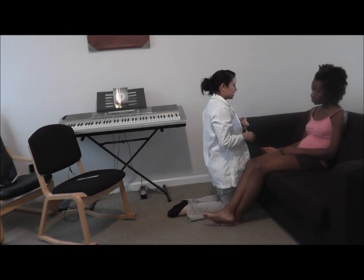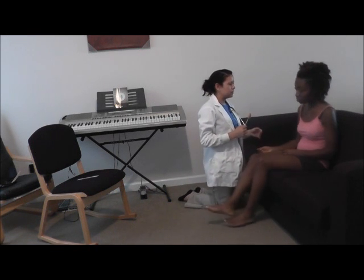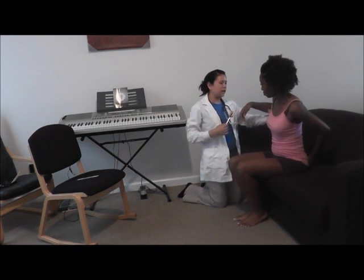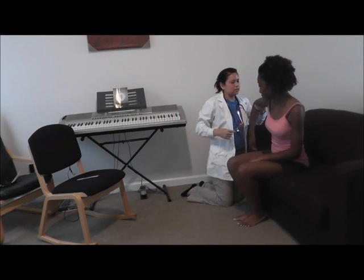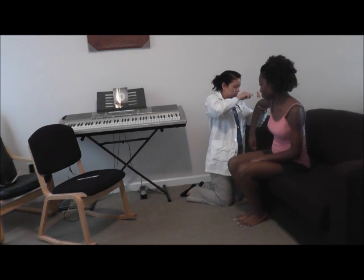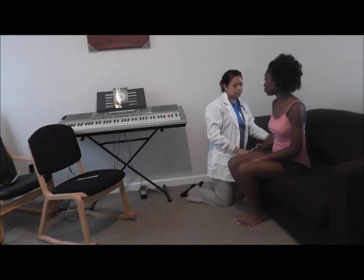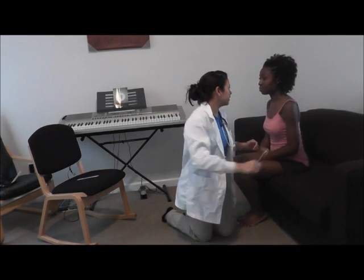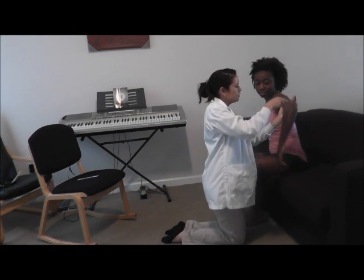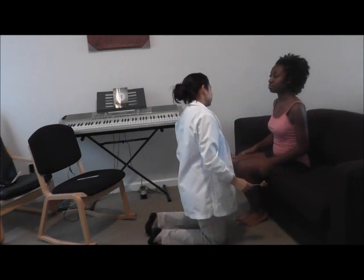Now I'm going to check the deep tendon reflexes, starting from, can you sit up a bit? Starting from the top. If you can hang your arm down. Is it limp? Okay. Deep tendon reflex +2. Okay. Relax your arm. Deep tendon reflex of +2 there as well.